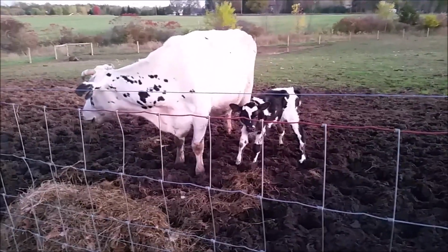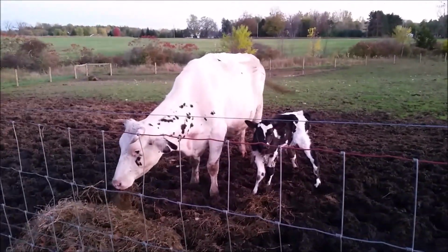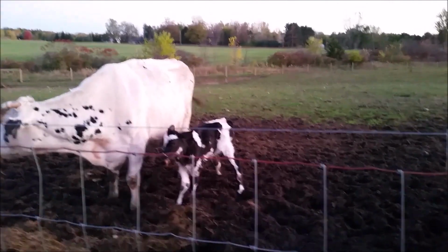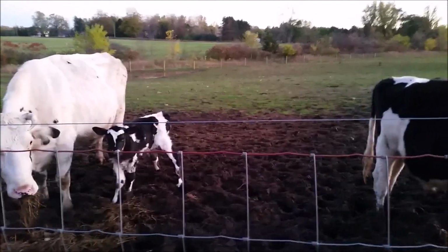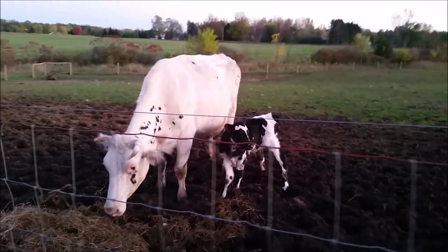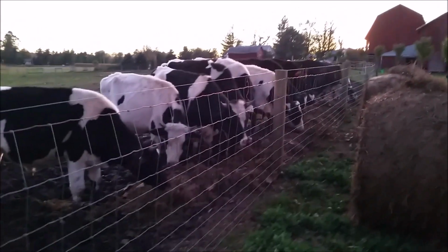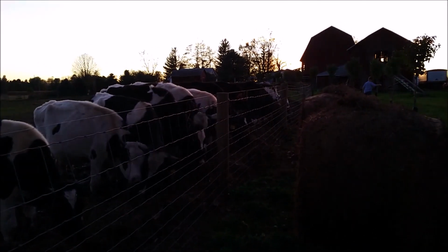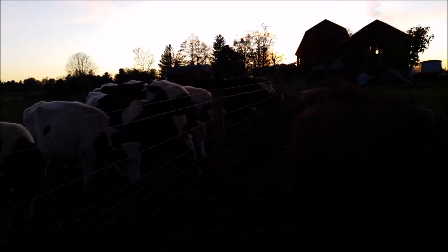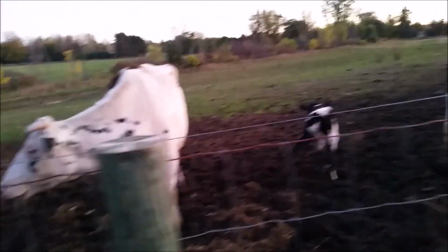I don't know if I mentioned earlier, but I found out the polled gene is dominant in animals. So Oreo had horns like Flower, but so far Chocolate is polled, which means he was born without horns. And we don't dehorn the cows and the steers. I just let them be natural. We have Clover and Diesel, and they both seem to be polled. So I'm going to keep an eye on them.